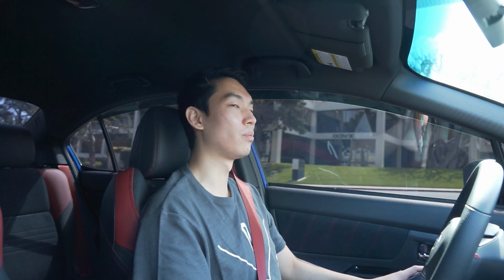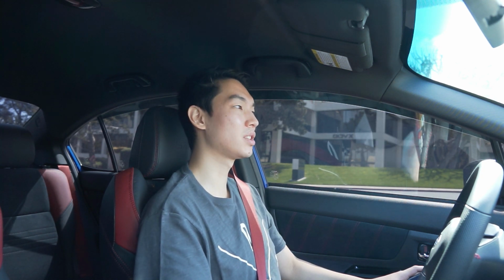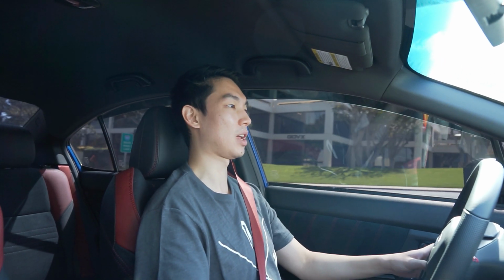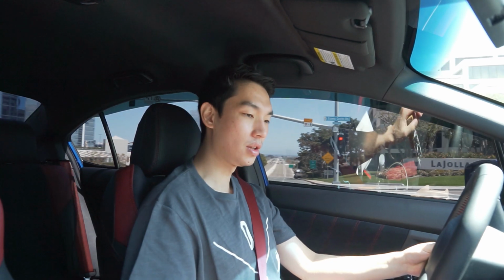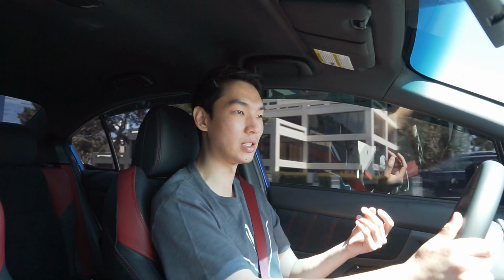Obviously this car has some cons to it. There are some things that I don't like about the car, but I'll make a different video on that. Honestly, it's kind of hard to find things that I don't like about this car. I don't know if it's because I don't drive the car enough, or I like the car so much, or I'm just biased. I haven't driven a Type R or anything of those sorts to compare this car to, so that might be a reason why. But for right now, there's not much that I could say bad about this car, because it's honestly just a nice car to drive.